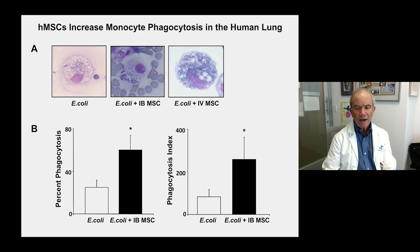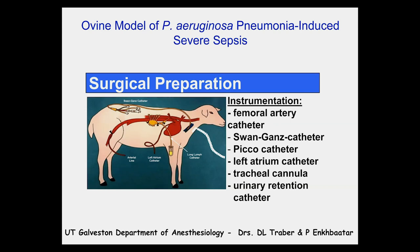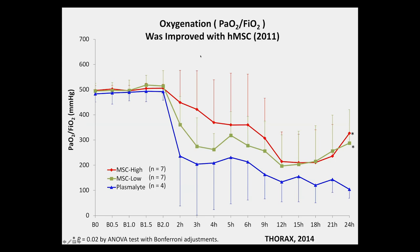And the final preclinical model to just mention to you is our sheep model, in which we created Pseudomonas pneumonia and sepsis and tested the effect of 2 doses of MSCs. This was a severe sepsis pneumonia model over 24 hours. And you can see in this slide that oxygenation, as measured on the y-axis over 24 hours on the x-axis, was markedly improved with 2 different doses of MSCs given one time.